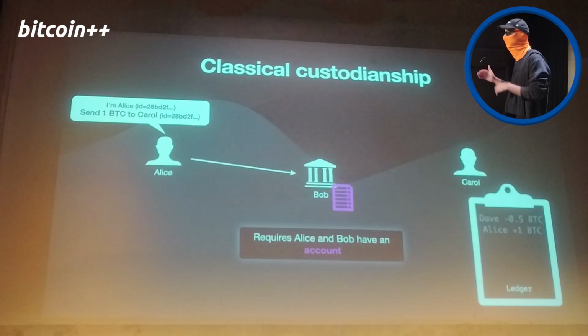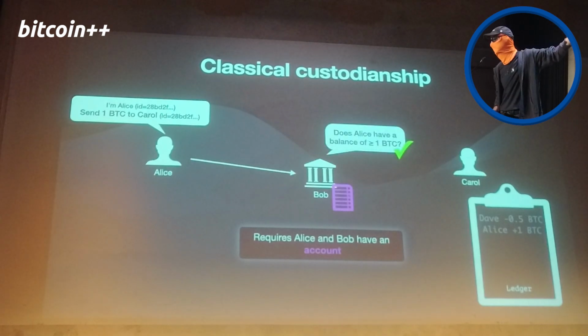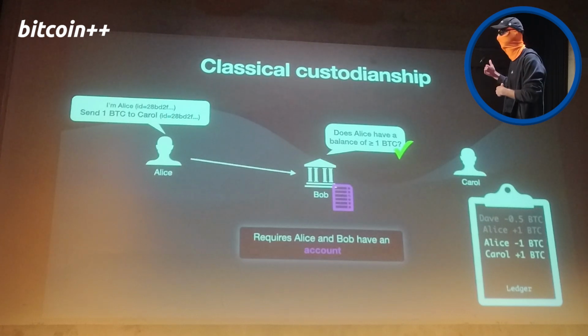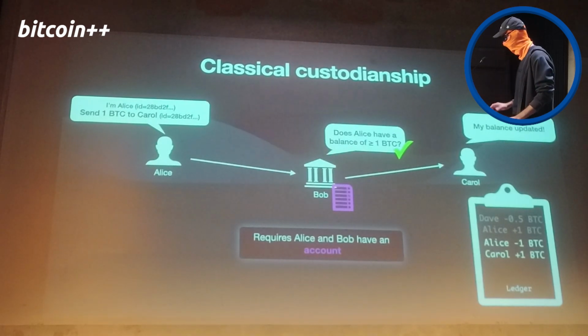up a database in which all the past transactions are in. So you can see some couple of transactions already happened, and Alice has enough money, right? We check first, Alice has enough money, and then add 2 new entries to this ledger, just subtracting from the sender, adding to the receiver, and then we ping Carol, and Carol says, nice, I just received some Bitcoin.